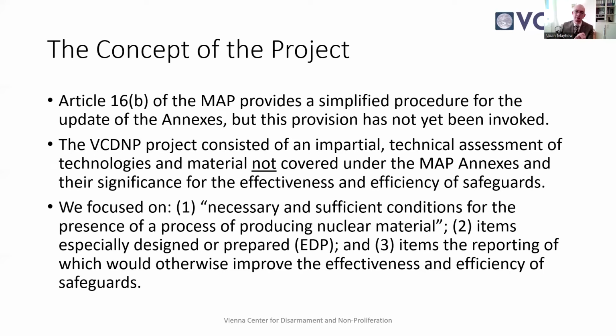In other words, while beryllium and boron are indicative of such a process, their presence is not in itself evidence of nuclear activity. The mere existence of tritium, however, means that there is nuclear material somewhere. Even so, as I said, there is no requirement that the annexes contain specifically single-use items or those which inherently are evidence of the production of nuclear material.